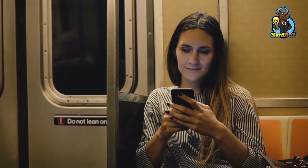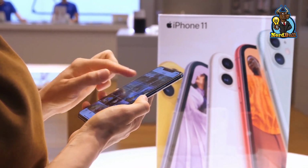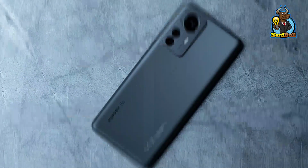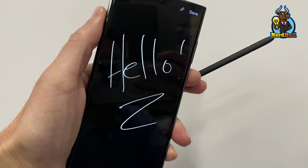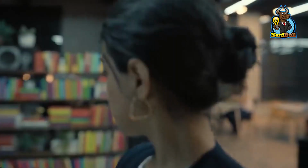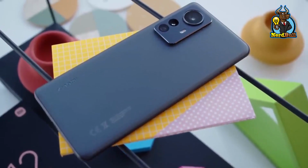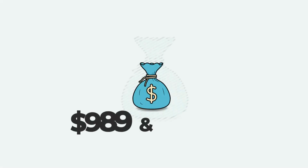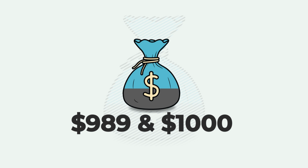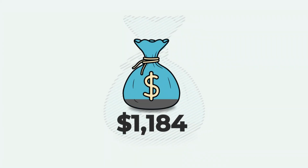Let's fetch the facts. Although flagship phones have gotten bigger and bolder over the years, the Xiaomi 12 Pro and the Samsung Galaxy S22 Ultra typify a growing trend. They have flagship-level features and components, but have a more compact form factor and come at a significantly cheaper price point. The 12 Pro costs between $989 and $1,000, while the S22 Ultra goes for approximately $1,184. Is that a deal?